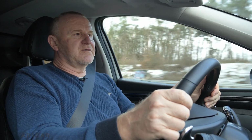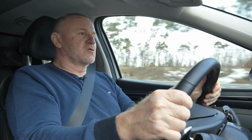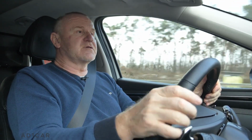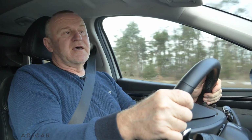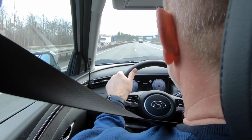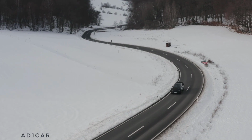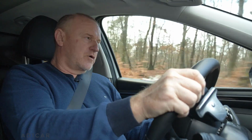On the motorway we can feel the very precise steering, especially in construction areas. We have the benefits of this precision. With the N-line we have better roll control, so when you do some lane changes the roll is better controlled, and of course in sports mode even more. On curvy roads in the mountains it really feels nice.